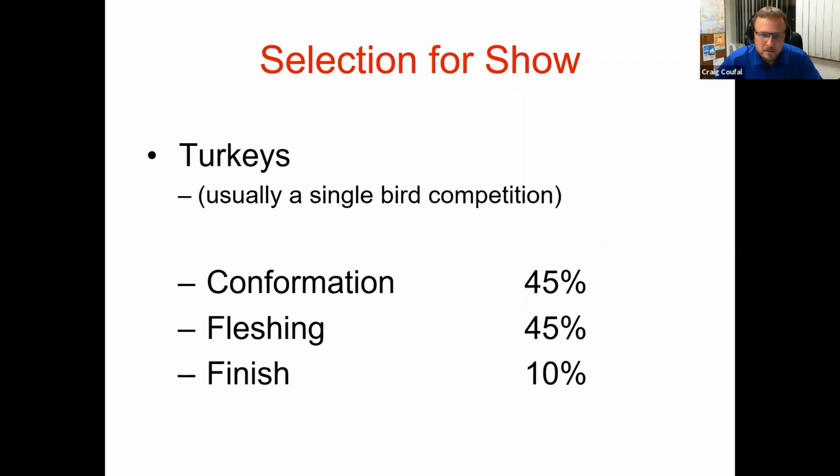Okay, and then selection of turkeys, same principle, right? Conformation, that means skeleton, length, width, and fleshing. Lots and lots of meat that carries all the way to the back. Obviously, uniformity is not a factor because you're only showing one chicken. I'm sorry, one turkey. And of course, finish is fat cover. You want a little bit of fat cover, but it's not the main criteria. We're looking for as much meat on those birds as we can find.